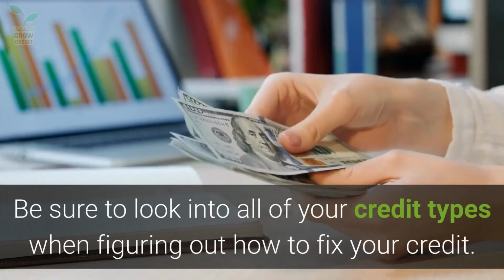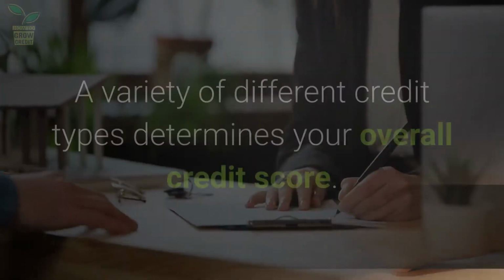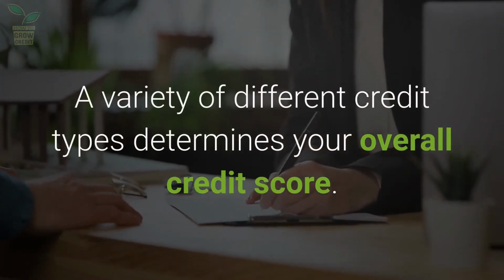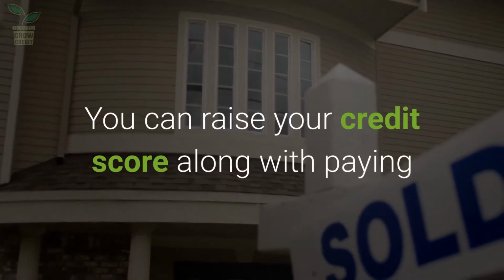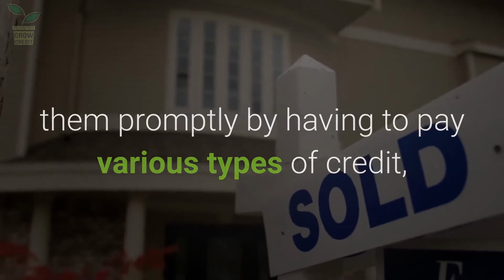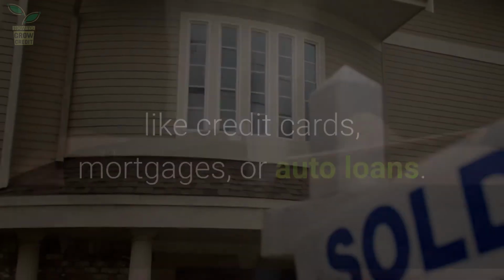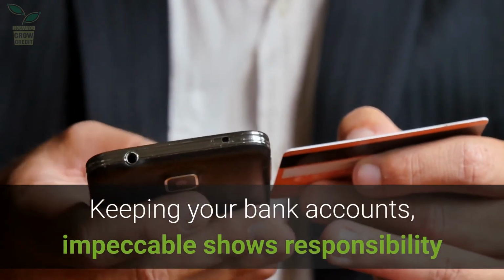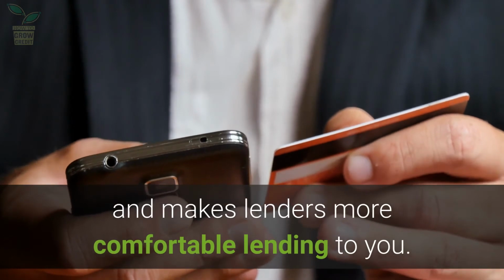Be sure to look into all of your credit types when figuring out how to fix your credit. A variety of different credit types determines your overall credit score. You can raise your credit score, along with paying promptly, by paying various types of credit, like credit cards, mortgages, or auto loans. Keeping your bank accounts impeccable shows responsibility and makes lenders more comfortable lending to you.